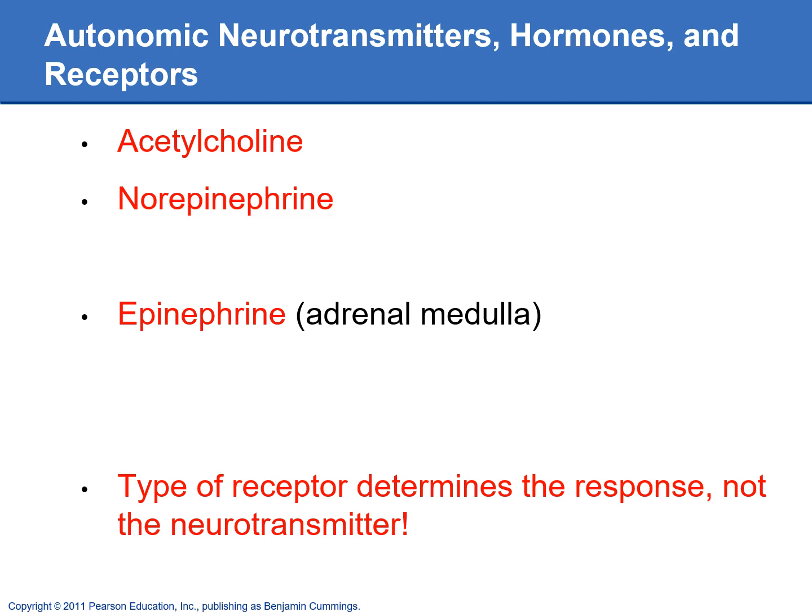And then the hormones that the autonomic nervous system releases from the adrenal medulla are epinephrine and also a little bit of norepinephrine, and then also a tiny amount of dopamine, but it's such a small amount that I just didn't put it on here. And the important thing to remember is that it's the type of the receptor that determines the response and not the neurotransmitter.